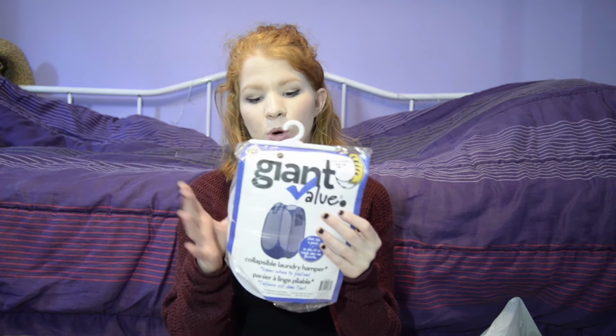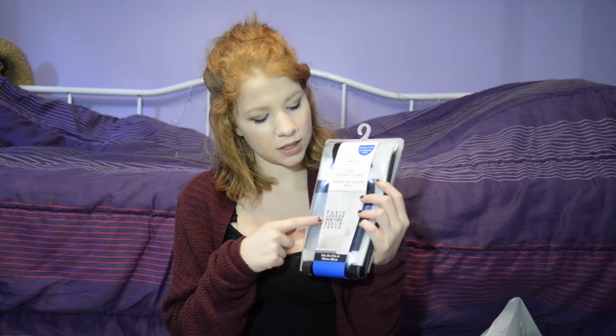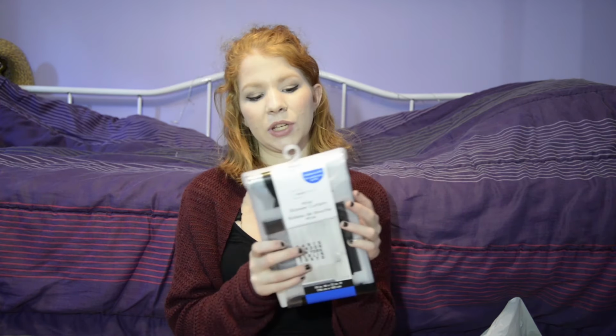We have a laundry hamper, but it's long. I'm not sure if I'll have space for it. So this is just a pop-up one, and it's tall, and I got it from Giant Tiger for $1, and it's just white. So for our actual shower curtain, I got this one, and you probably can't see, but it just says Paris, London, New York, Berlin, and Tokyo on it, and it's clear and the writing's black, and I thought it'd be really classy for our bathroom.